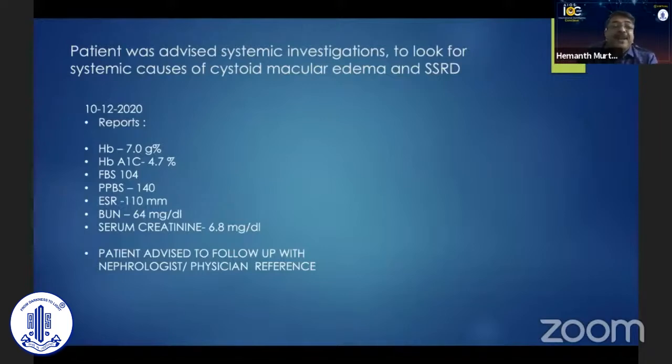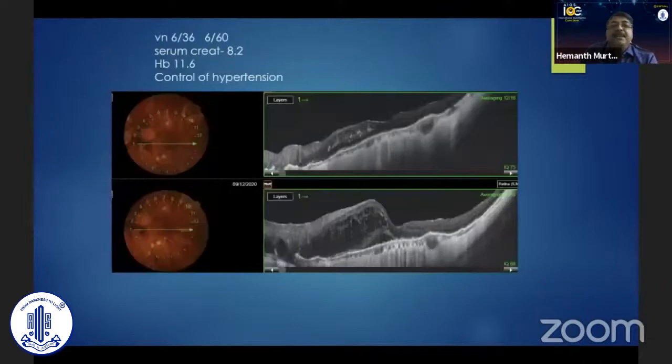And to our surprise, we found that she was anemic with a hemoglobin of 7 grams. The HbA1c was fine. The ESR was high. She had a creatinine of 6.8. So we asked her to immediately see a nephrologist and to undergo complete evaluation and treatment.